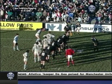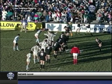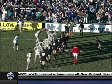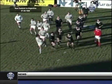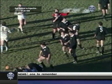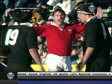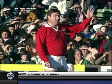23 minutes gone in the second half. The All Blacks ahead by 33-12. 4 tries to 1 so far. Nothing like the 10 they scored in Dunedin, but there's still time to go. Free kick here against Argentina. Technical infringement at the line-out. So the All Blacks might try a move here.